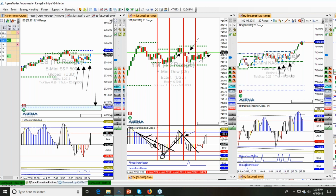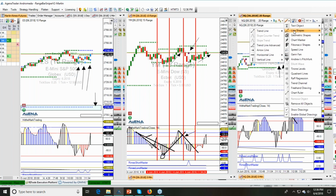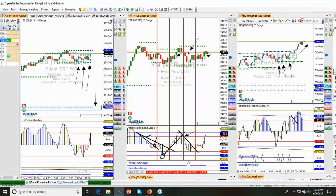And lo and behold, boom. And here's your diagonal trend line break, right? It meets the rule, doesn't it? 150, down we go. So where's the buy? Where's the buy? Boom. How sweet is that? How much is that worth? Well, right there is $263.